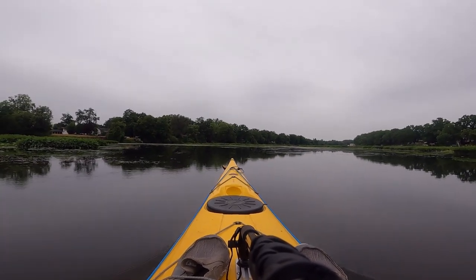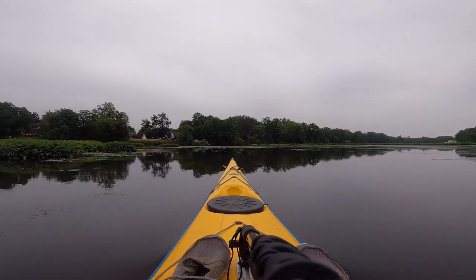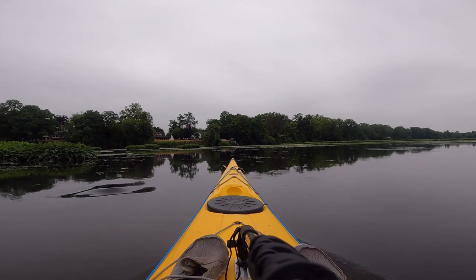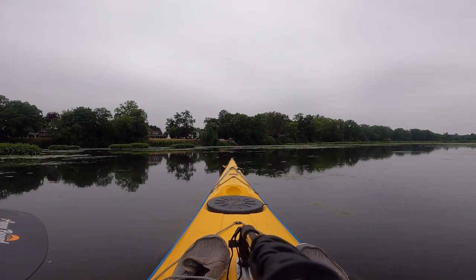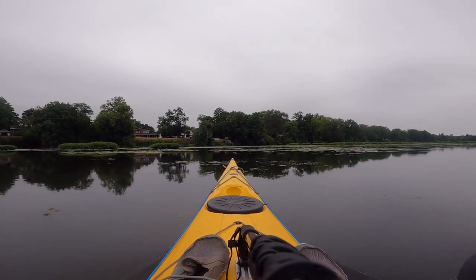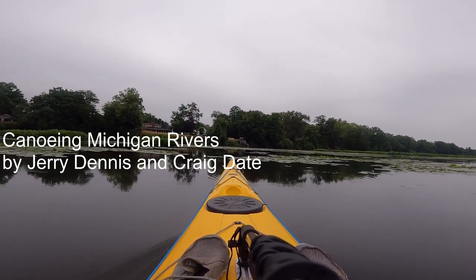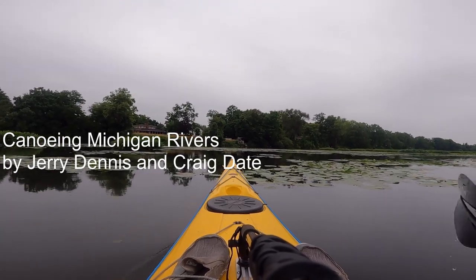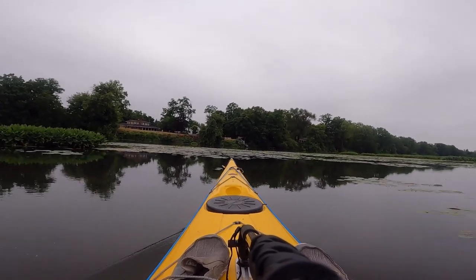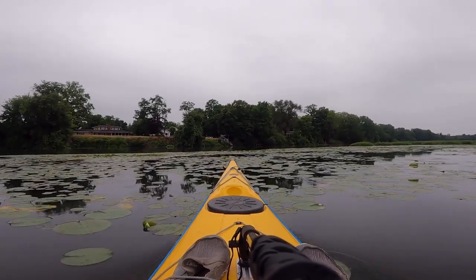Alright. Looks like a good passage to the deep side over here. So, starting out, we're fairly residential. I got the idea for this paddle from a book called Canoeing in Michigan, and I will post the correct title and the author in some pop-up text. Man, I love having a video editor now. The free version gives me everything I want.